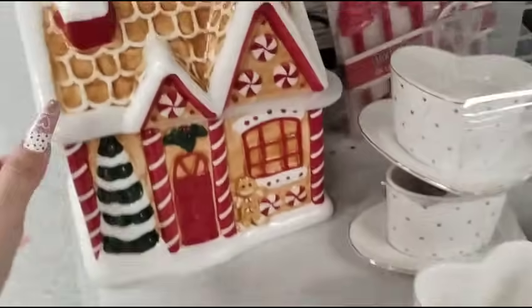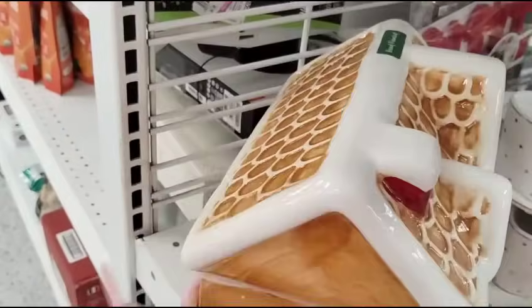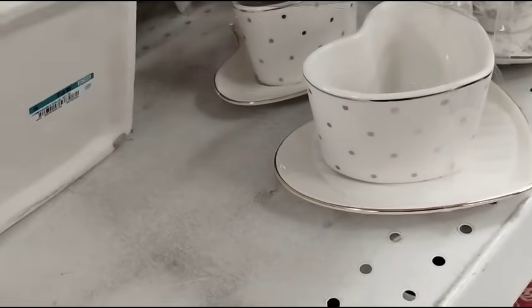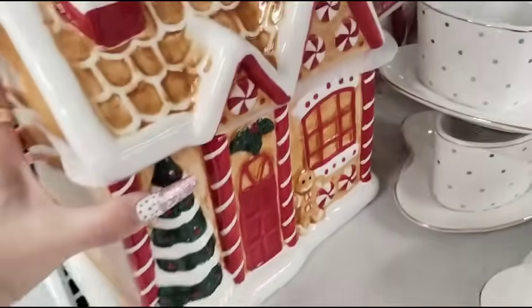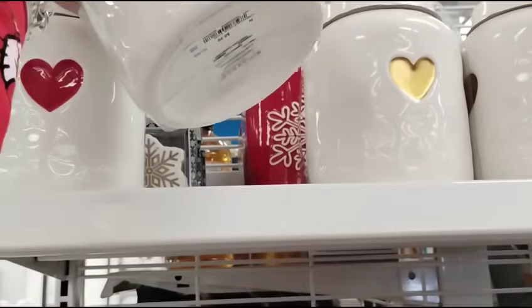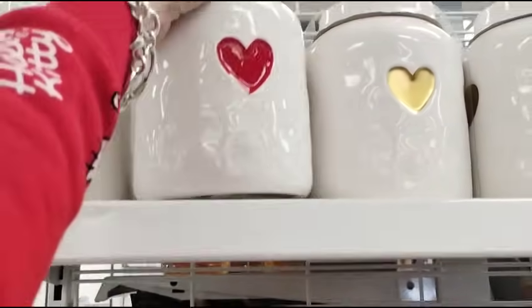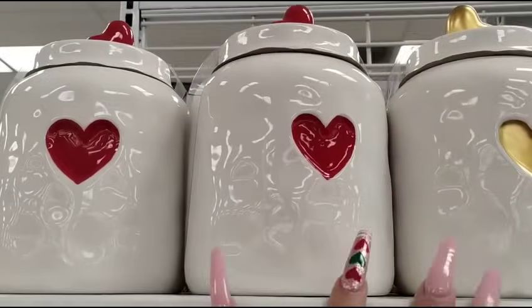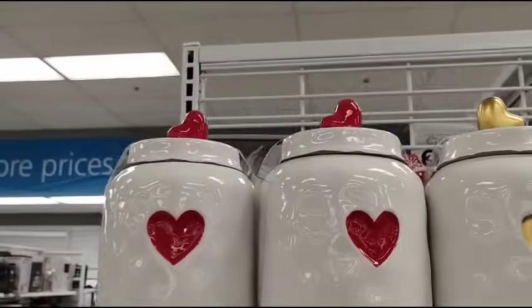And this beautiful, gorgeous, hand-painted gingerbread house. It's gorgeous. $17.99. Ooh, did not want to break that. And then, of course, I have showed you guys these before, but in case you're new and just joining us for the first time, these are out there as well. These are only $8.99, and they also have the soft pink one, too. So if these aren't your colors, definitely be on the lookout for the pink one. I have already hauled that one.